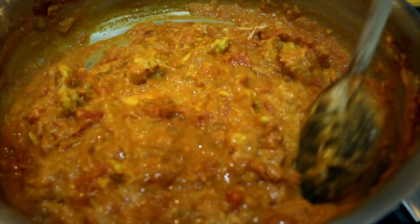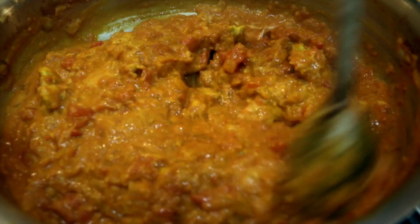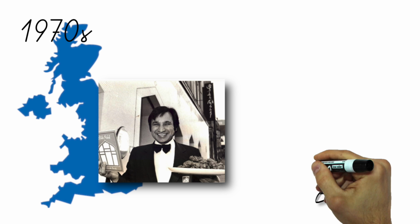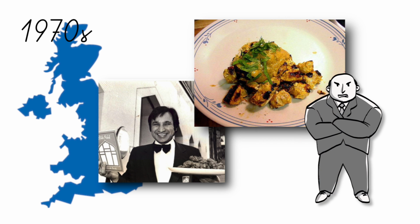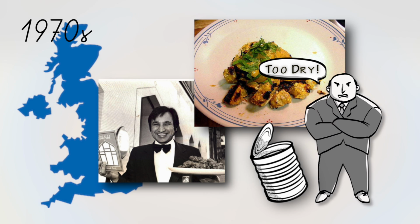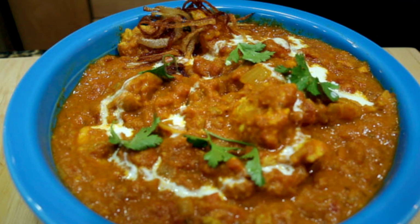Now there are many different theories about the origins of this dish, but the one I really like to believe is that it was created by Glasgow restaurant owner Ali Ahmed Aslam in the early 1970s. After a customer complained about the dryness of the chicken tikka they had been served, Mr. Ali made a sauce using a can of Campbell's tomato soup and spices he had in the kitchen. The result was the dish we British love the most.